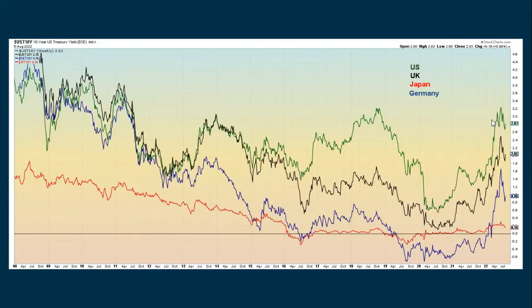Here's international, the yields on the 10-year, where the US has the highest yield here. Then you have the UK and Germany. They've been raising rates, but then they've come down. We still have Japan. They're in a different financial situation right now that I talk about in some of my other videos. And if this starts to really unfold, I might even do a separate video just about what's happening in Japan. But it's for different reasons why this red line is pretty much flat.